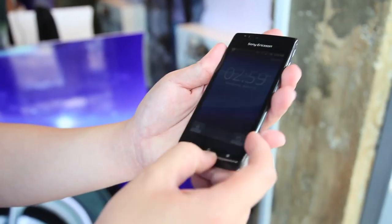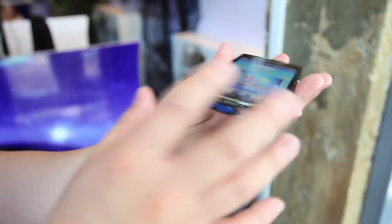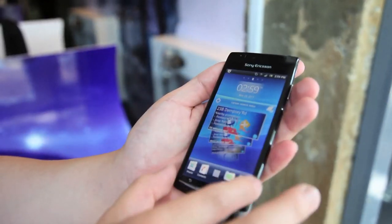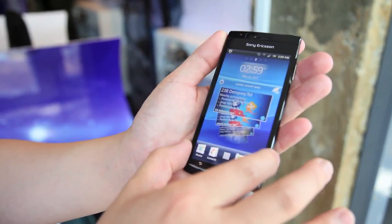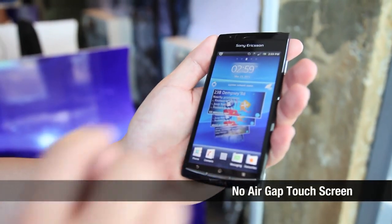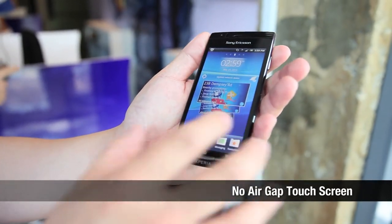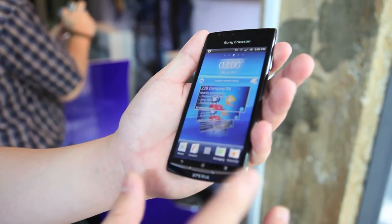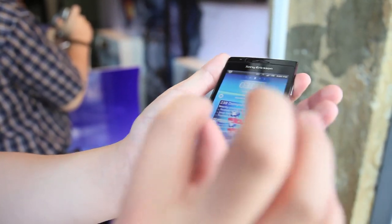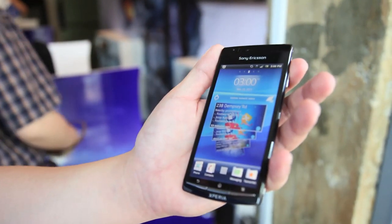Another improvement from the X10 screen is that if you tilt your head slightly and look from the side, you realize that the touchscreen is actually touching the mineral glass protective layer that we have on the Xperia Arc. We call this a no air gap display. So there isn't a gap between the actual touchscreen and the glass panel. The significance is when you are outdoors, because a lot of people complain that on touchscreen phones you get a lot of reflection outdoors. With that no air gap, you are able to see better and clearer pictures when you're outdoors.